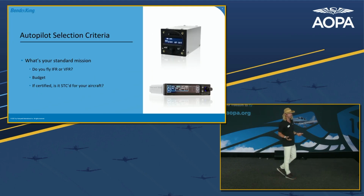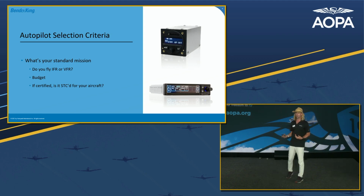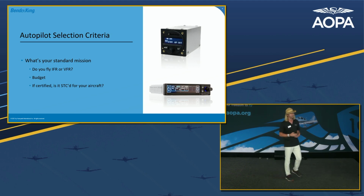So when we're selecting an autopilot for our aircraft, really one of the most important things that I usually ask is, what's your mission? How are you going to fly the aircraft? What are you going to do with it? What do you need your autopilot to do for you? Are you VFR, IFR? Are you training? What is your mission? Budget obviously is important to all of us. How much can we afford to spend on the technology we're putting in our aircraft?